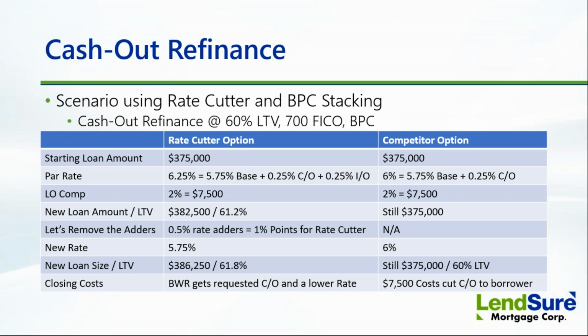The new loan amount for LendSure using the rate cutter option is $282,500, which equates to 61.2% LTV. That's stacking the LO comp into the loan amount. Our competition doesn't have that ability, so that $7,500 is still being brought to the table for closing costs. Loan amount still $375,000.